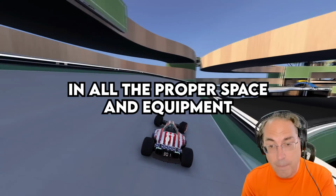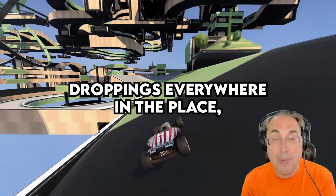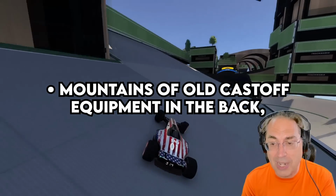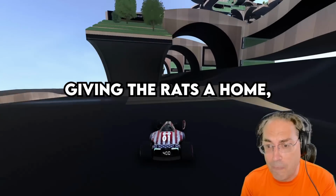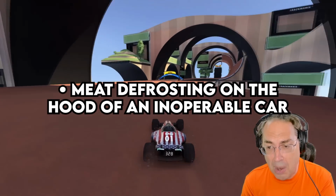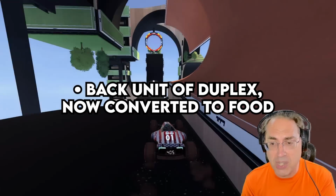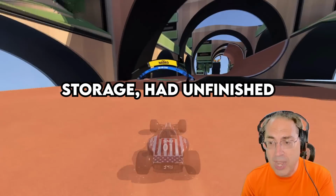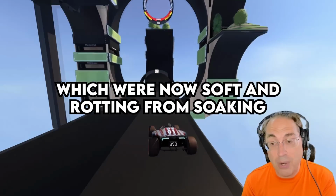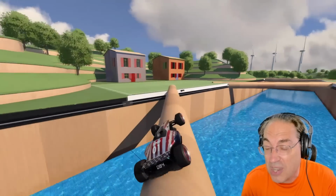Observed were rat infestation, droppings everywhere in the place, mountains of old cast-off equipment in the back giving the rats a home, meat defrosting on the hood of an inoperable car in the side alley. The back unit of the duplex, now converted to food storage, had unfinished wooden boards on the floor which were now soft and rotting from soaking up years of meat juice and everything else.